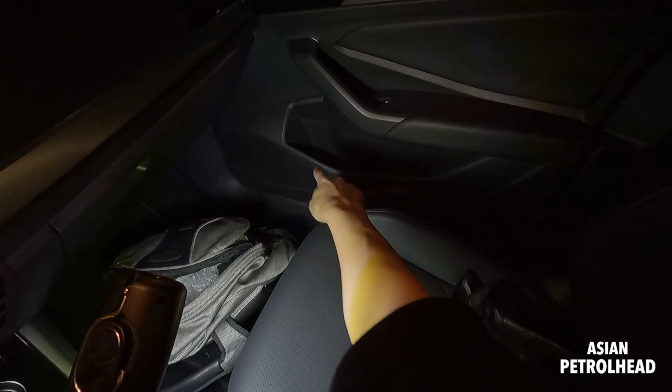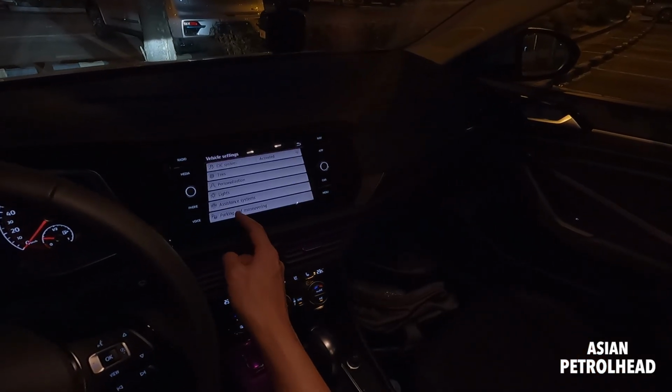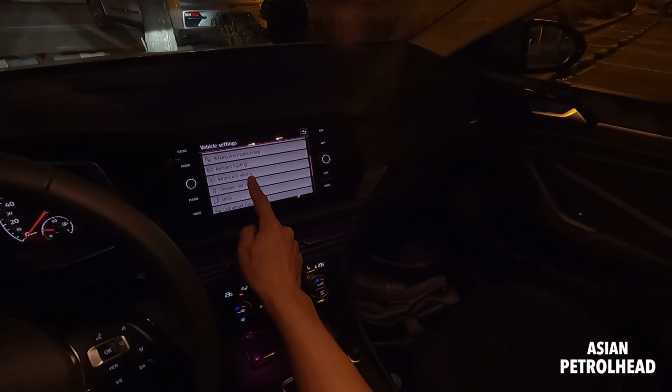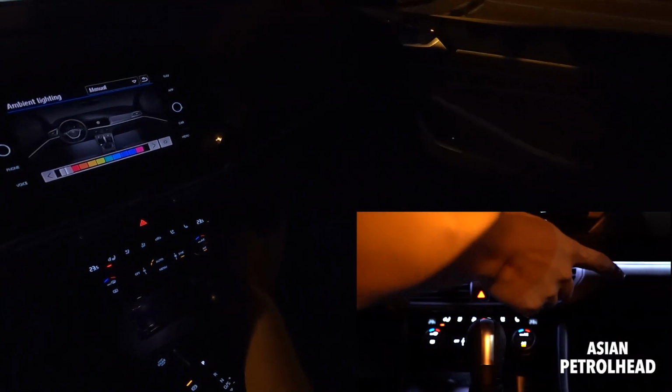Good space. Some water bottle holder. Okay, so let me just show you the mood lamp settings. Where are we? Ambient lights. So this one is, let me just turn everything because you cannot see it. So that's white. Hyundai has all these weird names, and Kia too, but this does not have any names.